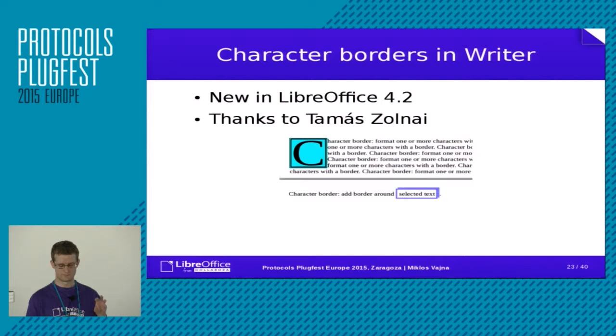So now LibreOffice Writer supports these character borders. By character borders, I also mean the drop case feature, the shading, the spacing around the character border, and all the other sub-features which belong to borders.